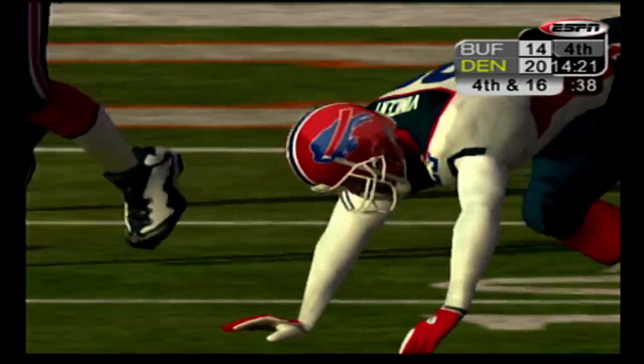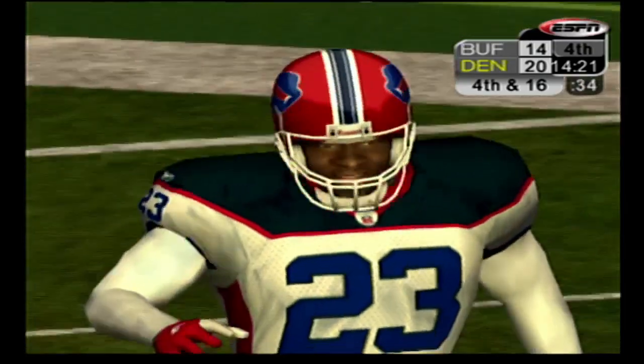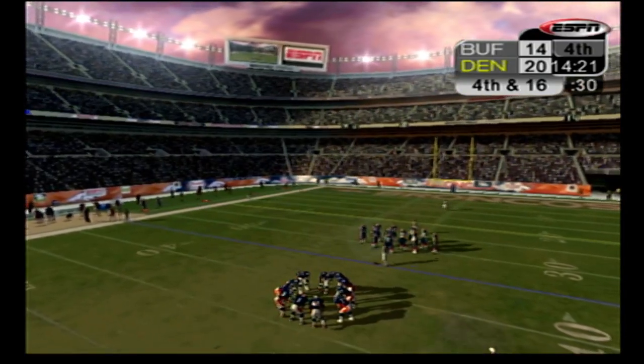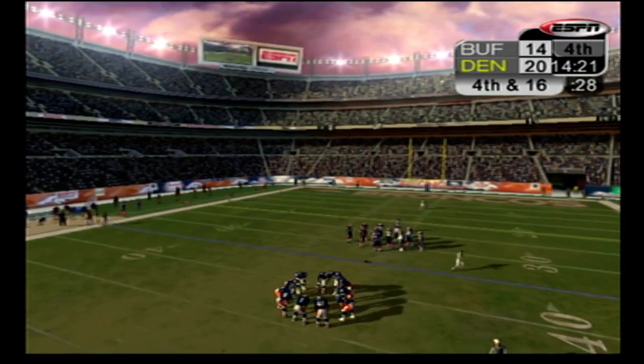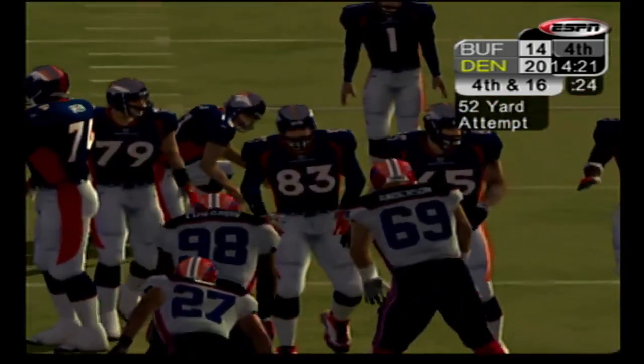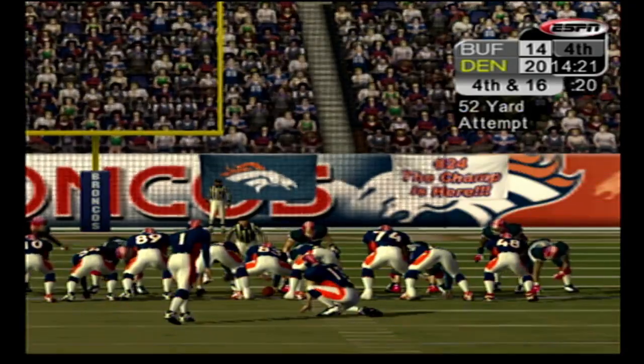Vincent tips it away on the coverage, incomplete. It'll be fourth down. Troy Vincent swatted that one away cleanly. The receiver didn't have a prayer in getting that one. A nice defensive play will give him his second batted ball of the game. Yeah, great read there. Fourth down, and the field goal unit is on the field.